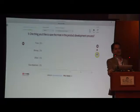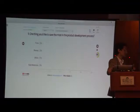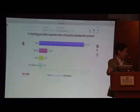And then my final question. One thing you'd like to save the most in the product development process as a product owner, as a merchant: time, money, effort, or raw materials? All of the above. I nearly wanted to put that, but I thought it's nice to give one option, not all. Save the time. Save means in the process, reduce it. Would you like to get ahead of the time spent, or save more money, put in less effort, or utilize less raw materials? This should be an interesting answer. Time. Fantastic. This is just what I wanted.